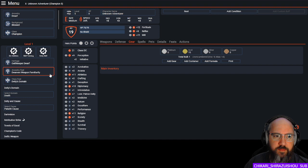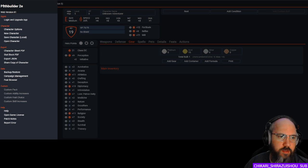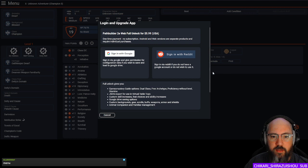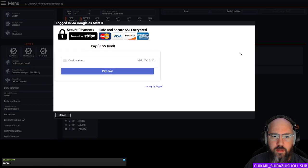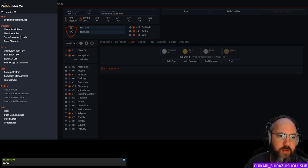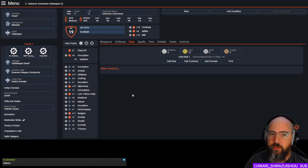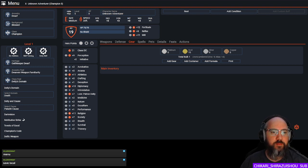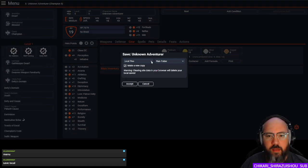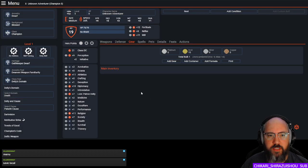How do I save this dude? I have to log in. You know what? Sign in with Google. Oh, never mind. Not doing that. Well, that's cool. Yeah. Save character local. Oh. Main folder. I don't even know what the main folder is, but accept.